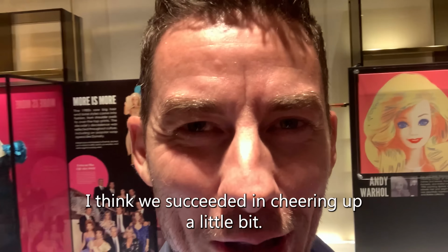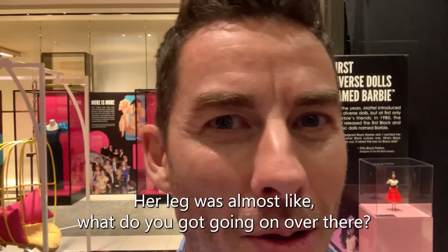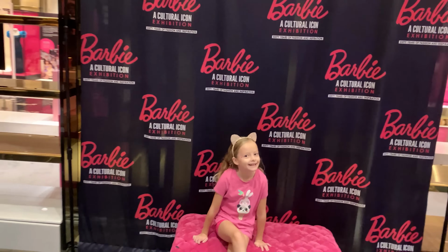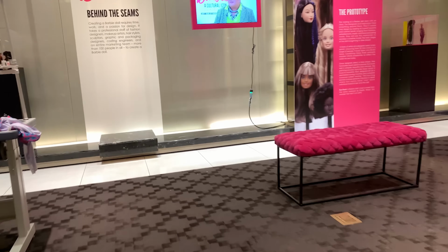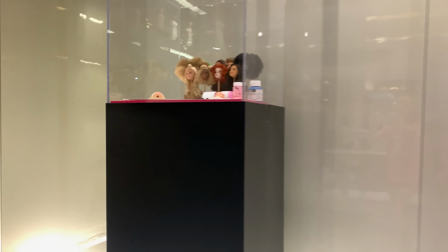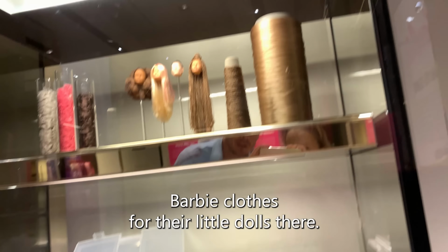Alright, I think we succeeded in cheering her up a little bit. Poor little kid, she bumped her leg. Hold on a sec, what do you got going on over there? Oh yeah! Barbie Cultural Icon Expo. Hold on a sec, let me take a picture. This is so cool, this is where they make Barbie! Grandma used to make my sister's Barbie clothes for their little dolls.